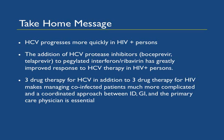The 3-drug regimen for hepatitis C, in addition to the 3-drug therapy for HIV, makes managing these patients very complicated, and you really need to coordinate any approach with ID and GI involved, as well as those of you who are primary care physician of those patients.